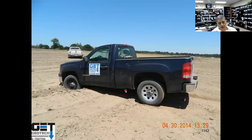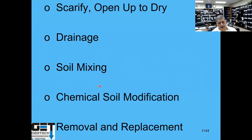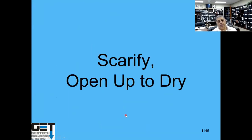Here's a truck out there getting stuck, and you got a perched water table condition. You got sand over clay, real soft sand there. How to improve the sites that are pumping? You can scarify it and open it up to dry up. You can improve the drainage. You can do soil mixing. You can do chemical soil stabilization. You can do removal and replacement.